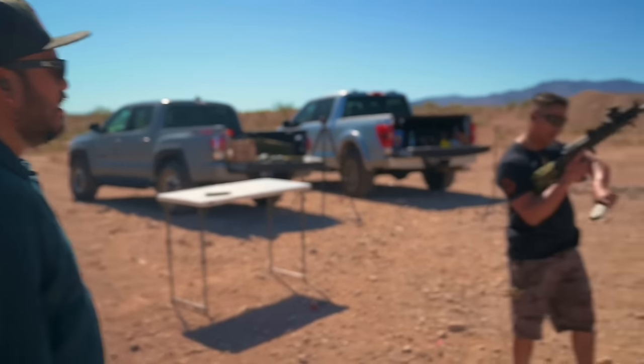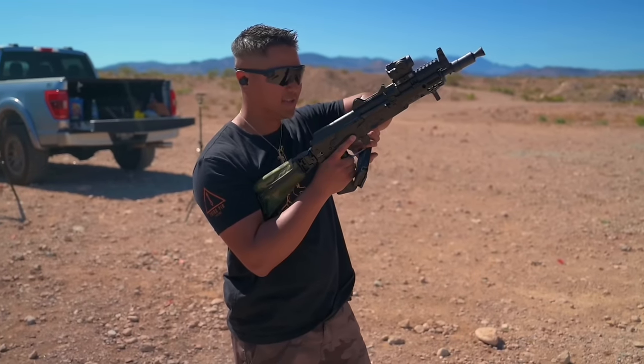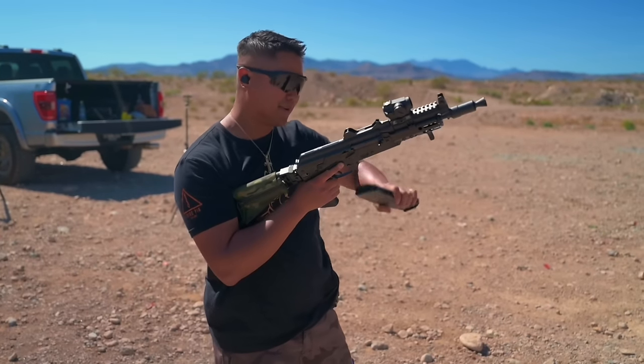That way. So I tip the gun up-ish and then do this. And after it hits the lever, it'll hit the mag. So lever, mag out. Grab the new mag, grab it in.